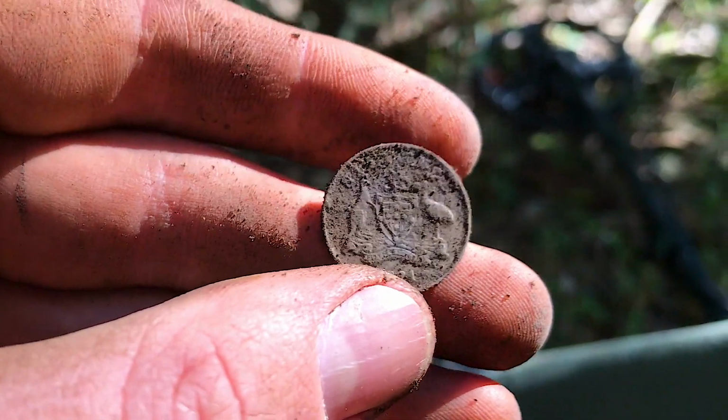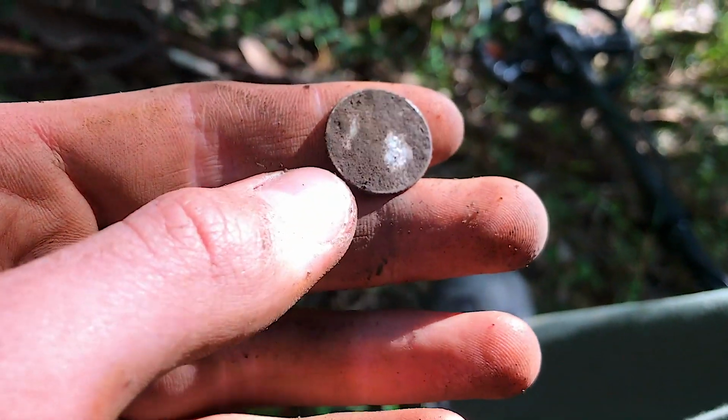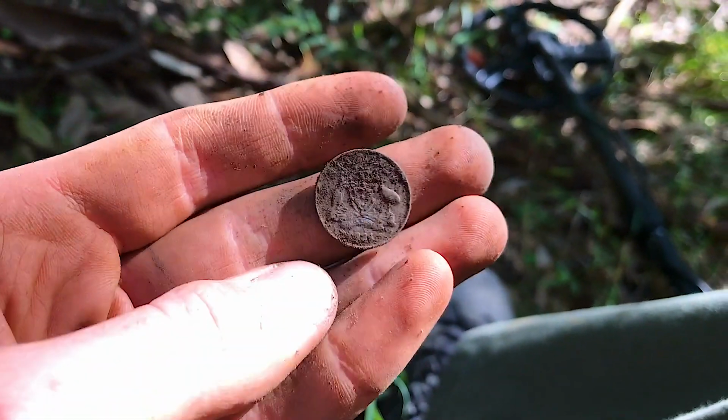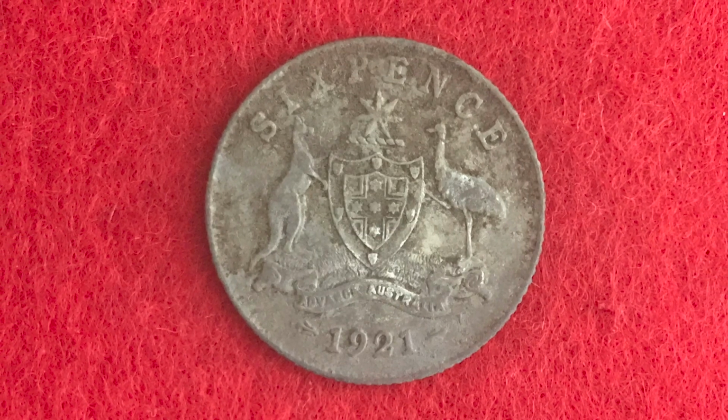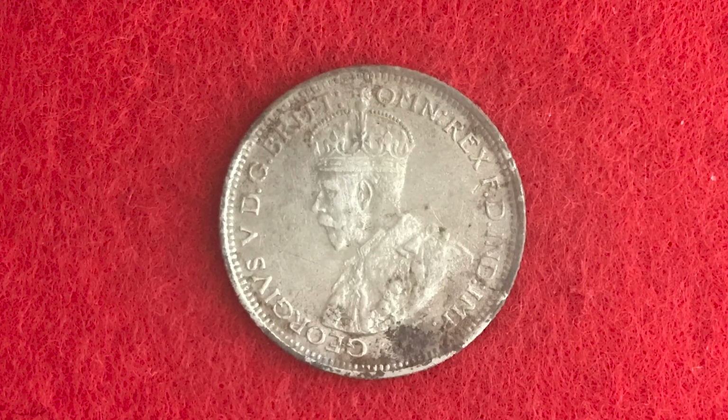1921 sixpence in very good condition. That's right around the time that this stopped being used. And it seems in very good condition, so I'm not going to rub it too much. I'll clean it up later, gently. Yeah, it looks like it could have just been the year it was lost, 1921. Anyways, that's right along this flat path here.